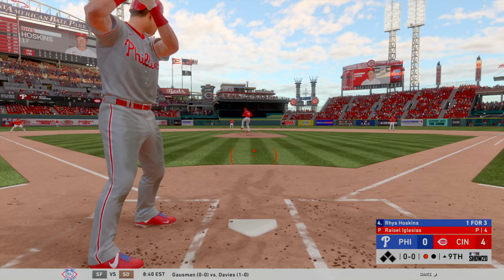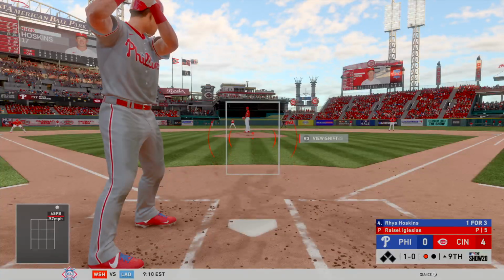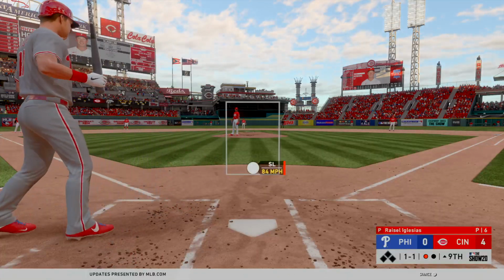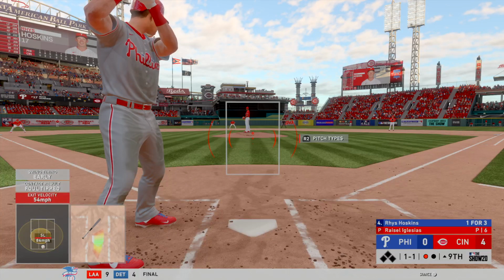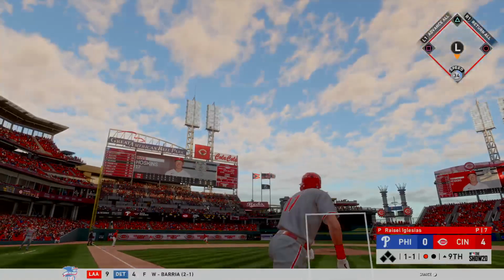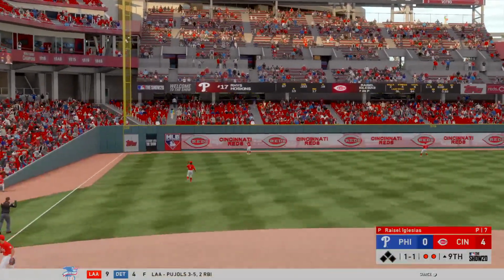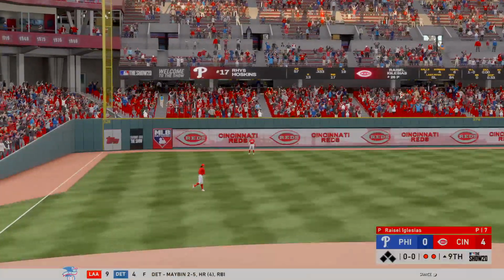Into the box now, Rhys Hoskins, as he looks at a fastball that misses off the plate for ball 1. Can't sit back long enough, and the count evens up at 1-1. And the pitch. Skied in the air to straightaway left. Castellanos is going to get there as he backs up to put it away, and there are 2 gone now.